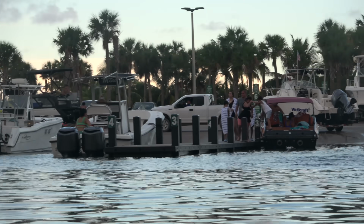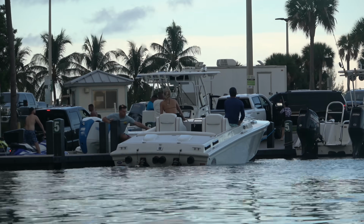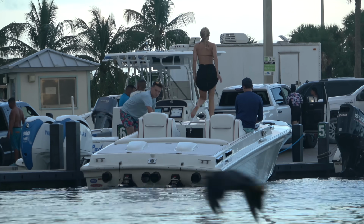So our guy's going to push it back over to him. And our boat over here is on final approach as our girl gets ready to get the lines ready to go so they can get out of here.